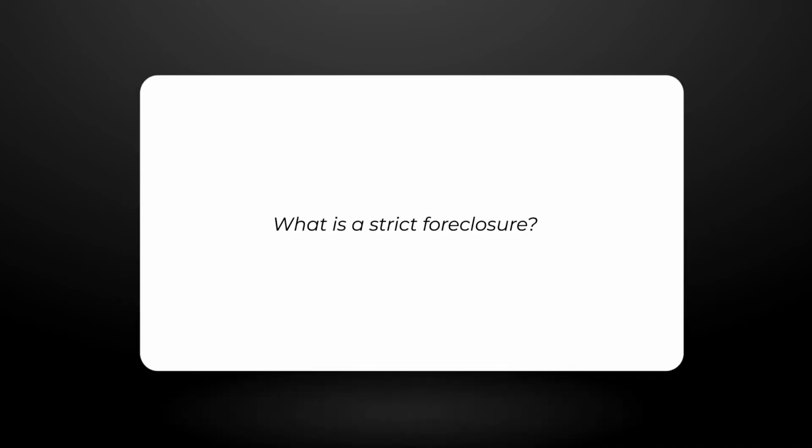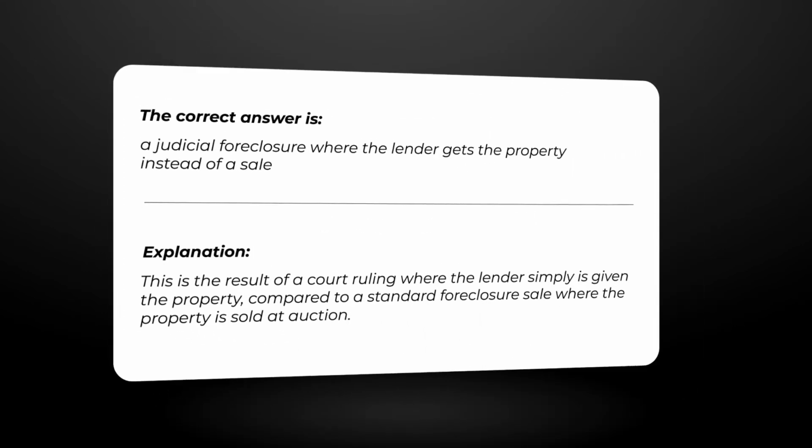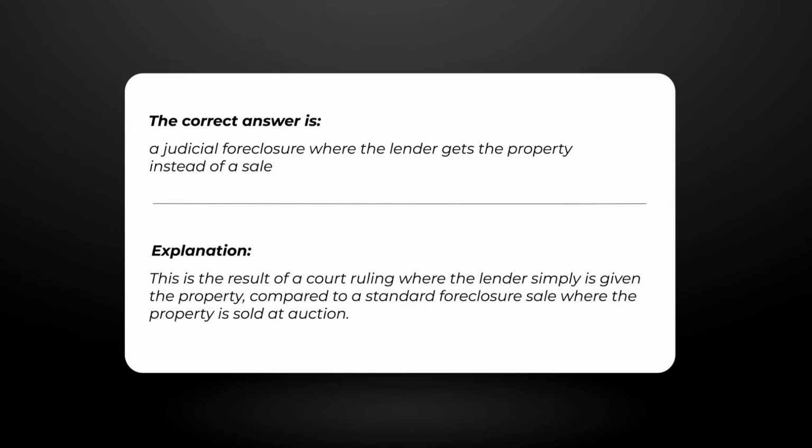What is a strict foreclosure? The correct answer is a judicial foreclosure where the lender gets the property instead of a sale. Explanation. This is the result of a court ruling where the lender simply is given the property, compared to a standard foreclosure sale where the property is sold at auction.